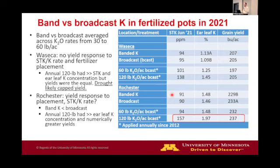Our Rochester site, the band versus broadcast: 90, 91, virtually the same soil test levels. Look at the difference in ear leaf K again. No differences between band and broadcast, but 146, 148 versus up here at Waseca, where it's much lower. Yields were better than Waseca and better with broadcast this year at this site in Rochester. The 60-pound treatment annually was very similar to the band or broadcast at all those rates, and yields were similar.